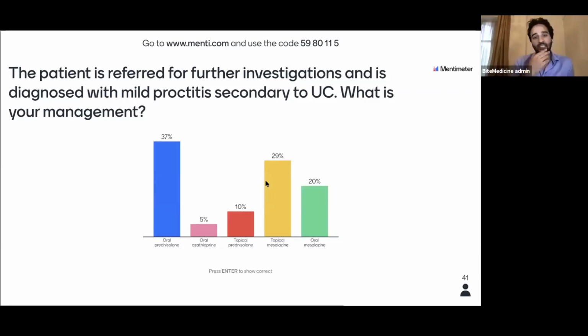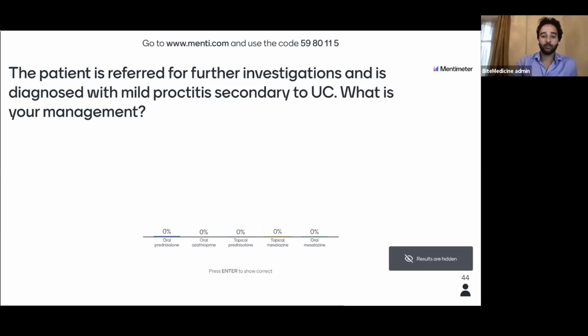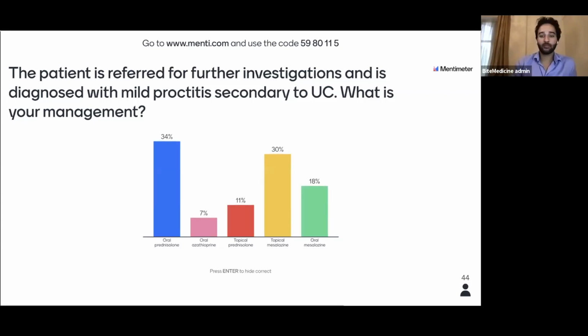Okay, a little bit of a split there. Let's do this. So 1/3 of you said topical mesalazine, and you guys are correct. So as I said before, the management of UC is not massively exhilarating. There's quite a bit to learn, but it's just a question of sitting down and learning it.